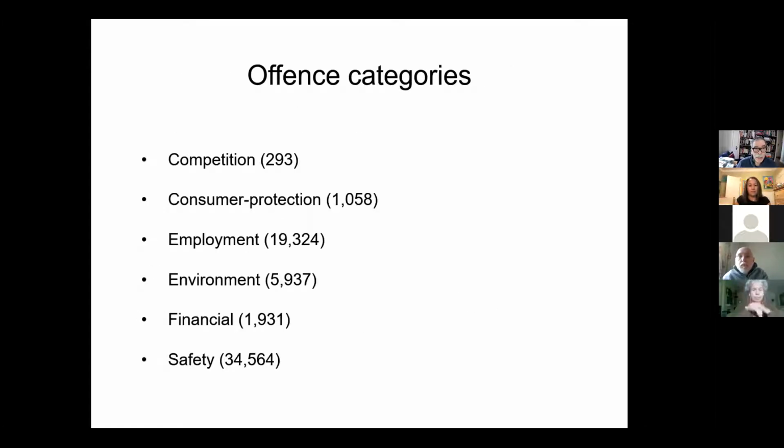Here's a breakdown of the broad categories of cases that we have in the database. We tag each entry with one of these 6 offense groups. And you can see that safety, and that includes workplace safety, accounts for the largest number of cases, followed by employment. But those are not necessarily the cases with the largest financial totals.